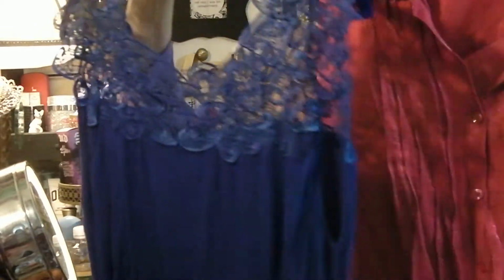Something else that's going to be hot is bright colors for the spring. And we're talking about bright blues, bright reds, bright pinks. So the brighter the better. The bright trend is in. So if you like brights, you've got it made because brights are hot.